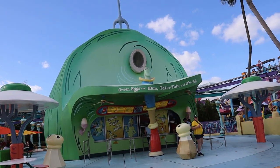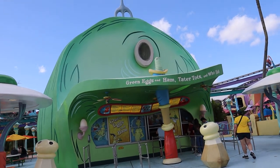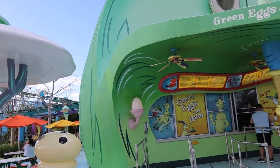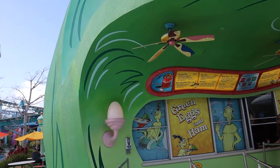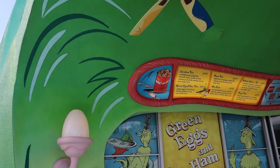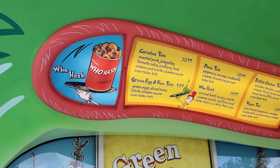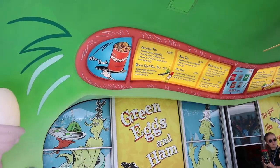Another place to stop is Green Eggs and Ham. Now, this is a classic Dr. Seuss type item, and they sell green eggs and ham here, but they also sell hoo hash. Which item would you try? Leave me a comment and let me know.